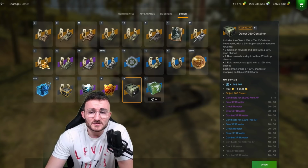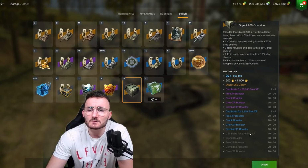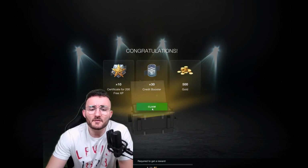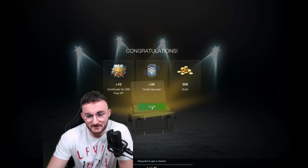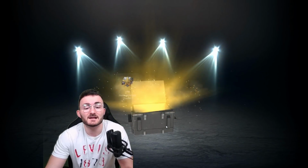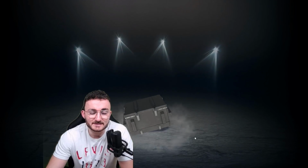So now the question is, am I going to be able to get it within those 14 containers or not? Let's not lose too much time and jump directly into it to see if we're lucky. So there we go, we opened the first one, and as usual we don't have anything, but at least there is some gold. So even if you spend quite a lot of money, you still have some cashback, let's say, concerning what we can get.